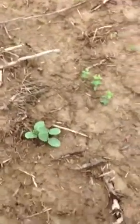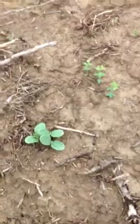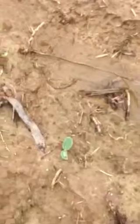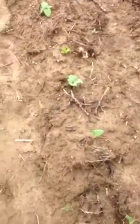Obviously, there's some squash coming up. Just one hill is all that's come up. It's that one hill there, and I've got them all the way down. Now there's another one here that's coming up. I hope y'all can hear this good, because of course, as soon as you start doing a video, you get a gale force wind behind me, and I'm hoping I'm blocking it enough so y'all can understand what I'm saying.